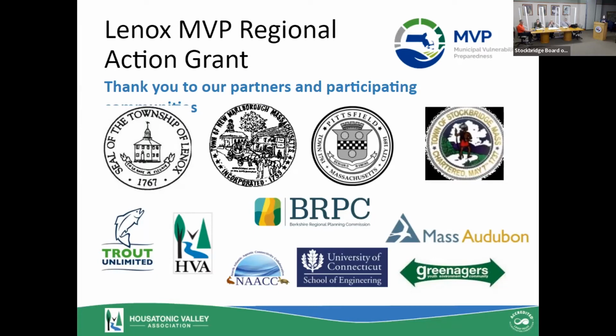This regional action grant has multiple partners and participating communities. The town of Lenox, New Marlborough, the town of Stockbridge, and the city of Pittsfield are the participating communities, along with multiple organizations. As you can see there, Berkshire Regional Planning Commission is kind of the administrative umbrella. Mass Audubon is the key educator. HVA is also doing education with a grant that we're involved with, which is actually a bit of a match for this grant, as there is a required 25% match.